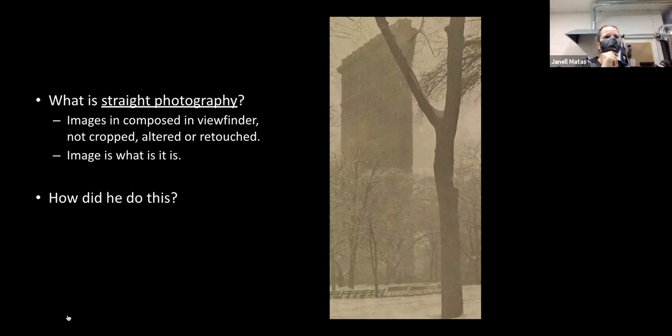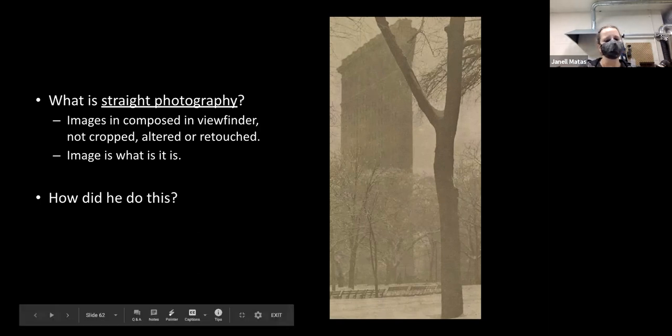A lot of photographers did manipulation in the darkroom before Stieglitz, right? They would make things lighter, darker. They would edit negatives and put them together. He really just took pictures how he saw it. This is the Flatiron Building in New York City, that triangular shaped building, and you can see that it's in winter.